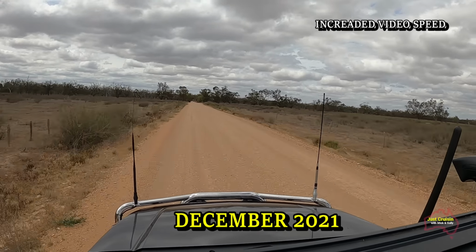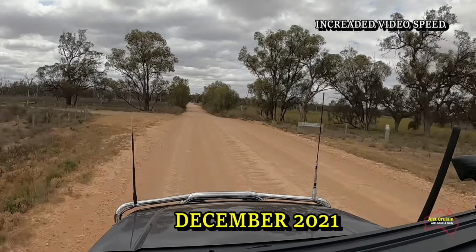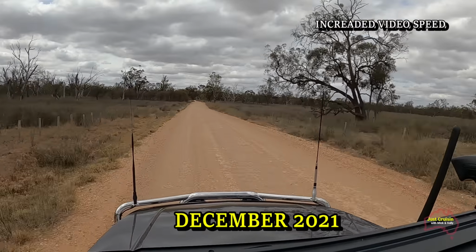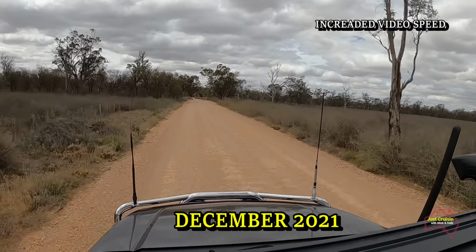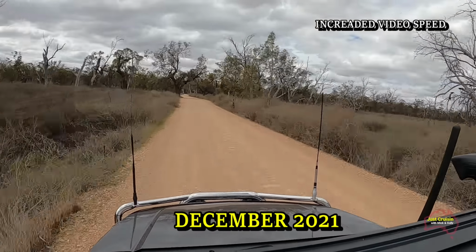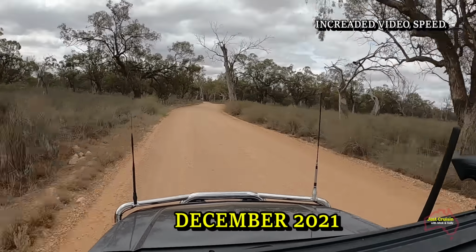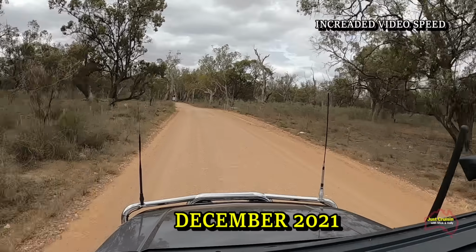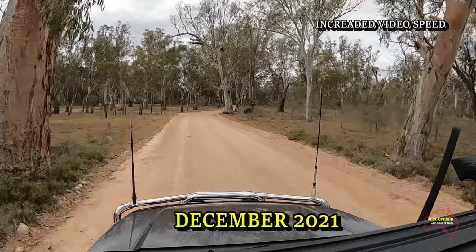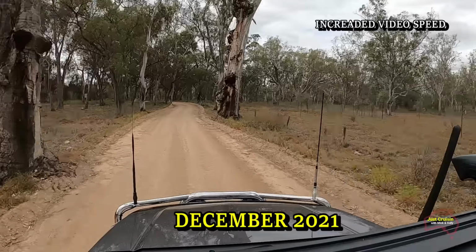And here it is now in December 2021 when it was dry and we're on our way down there for a camping weekend. And of course all this is now underwater except for these rises that we're cresting up over and going down the other side now as we go into the bank of the Murray.